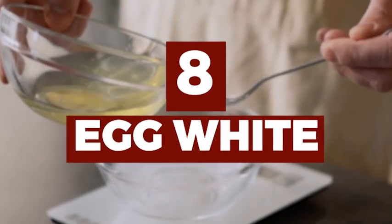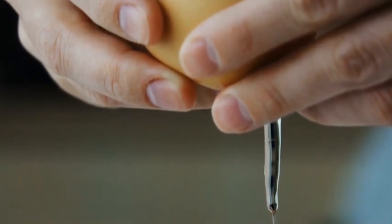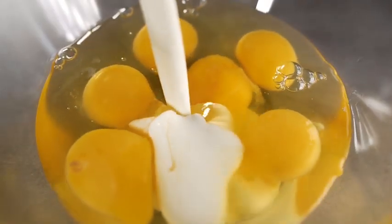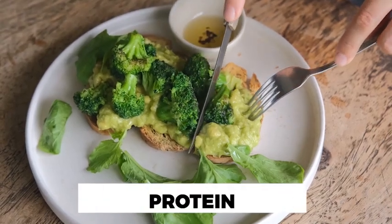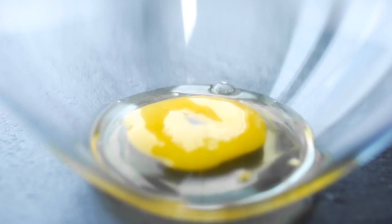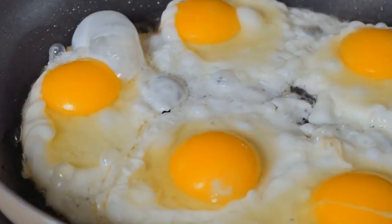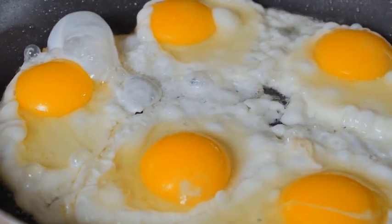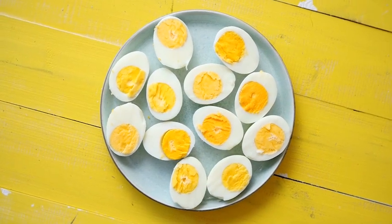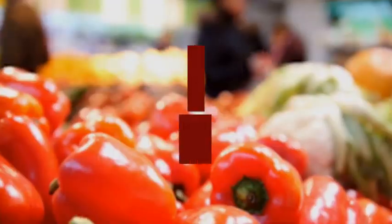8. Egg whites. Egg whites are less harmful than egg yolks as they contain little phosphorus and serve as a healthy source of protein. Egg whites come in powdered form, fresh, or pasteurized. Get a little extra with an omelet or egg white sandwich, pasteurized egg whites for your smoothies, and boiled egg whites for your salads.